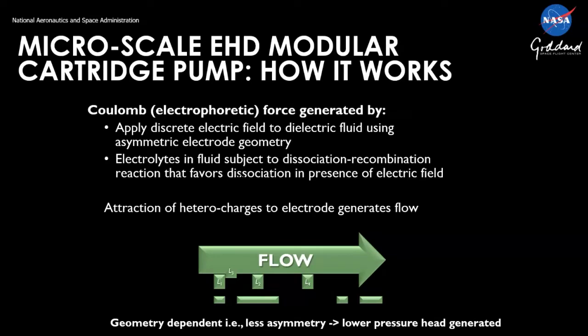L1 and L2 give you the asymmetry so you can develop the flow. L3 is, of course, the distance between the positive and negative electrodes. And then L4 is a characteristic length to keep one stage from affecting the other. Now, when you apply the electric field to a dielectric fluid, the impurities in the fluid are actually ionic, and they break down into positive and negative ions, and they are attracted to the oppositely charged electrode, and that's how you generate the flow. So it's very geometry based. The less asymmetry, the lower the pressure head, and in the case of these EHD pumps at microscale, it's probably the most difficult case. So that's why we went to the manifold pump system. Next one, Sean.